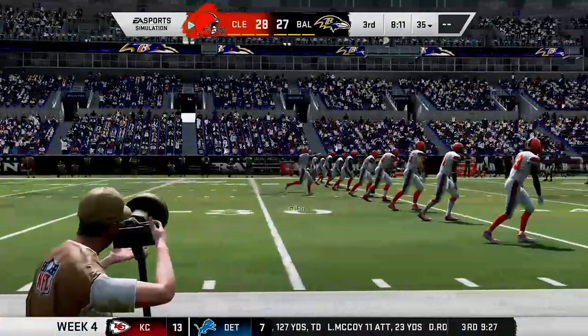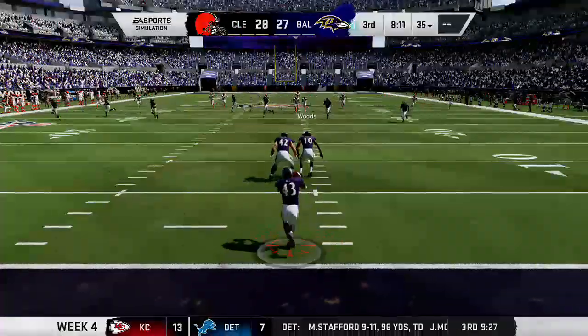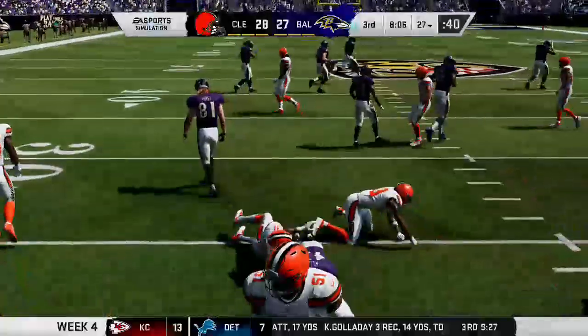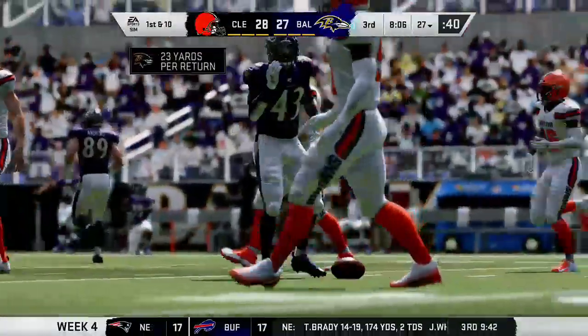The kickoff unit is out on the field, and they will send this one away. This is taken at the 3. And he'll take this across the 25. A couple extra yards up to the 27-yard line.